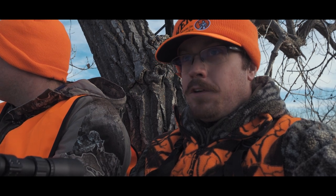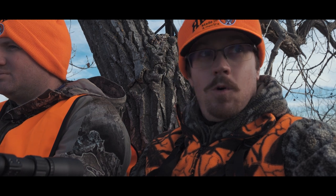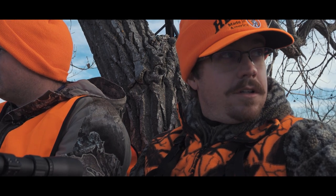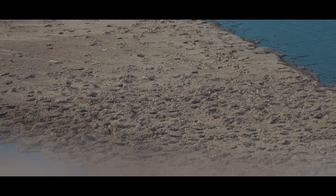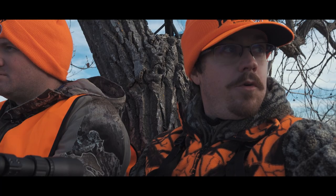We don't hunt out here a ton. It's a lot of area. And these deer get so old out here, and some of them honestly need to be taken out. So we'll see what happens. We can see a long ways here. It's a beautiful, beautiful evening. There's a ton of tracks on the sandbar coming through right here. So hopefully it'll be a good night.